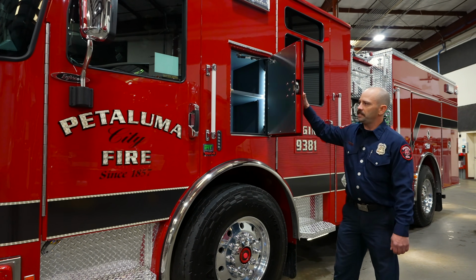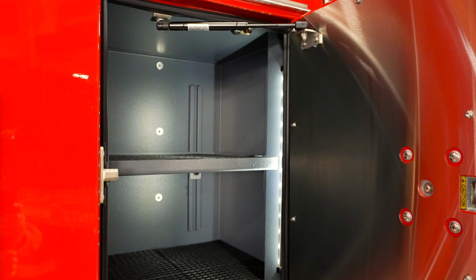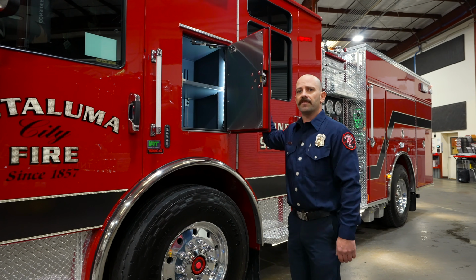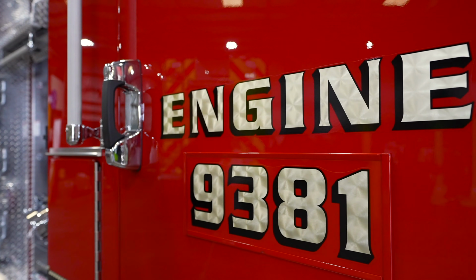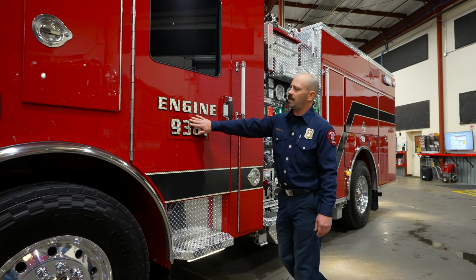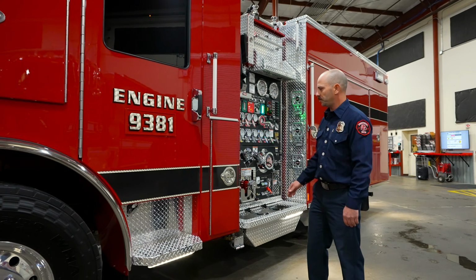This is the engineer's gear compartment. It's only accessible from the outside. We wanted to try to keep the cab as clean as possible to keep any contaminants from the fire ground outside of the cab area. We have removable plates that we had Pierce design for us. This goes in and out of service for maintenance. We're able to swap plates out and keep true to that.